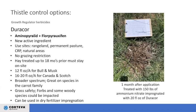All right, Duracor is the next one that I want to discuss. Also 2 different chemicals, aminopyralid and fluroxypyr. Fluroxypyr is a new active ingredient. We just released this one in the last 4 years or so.